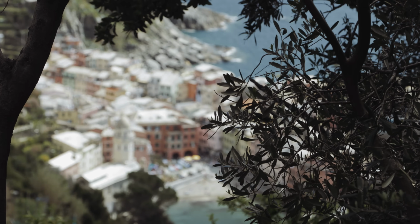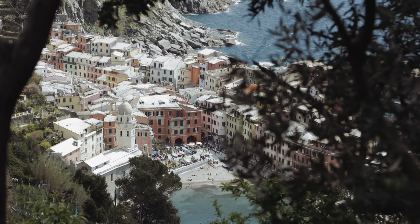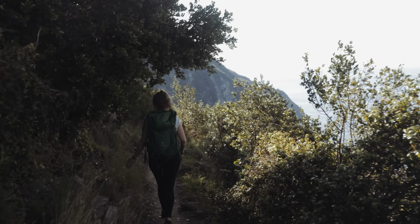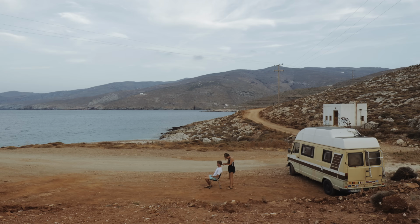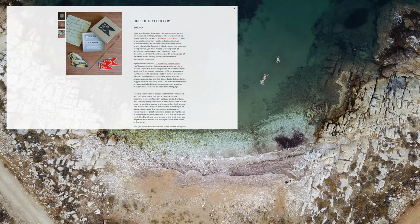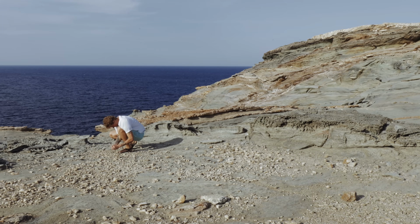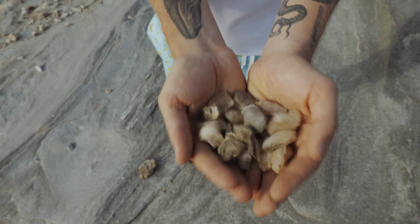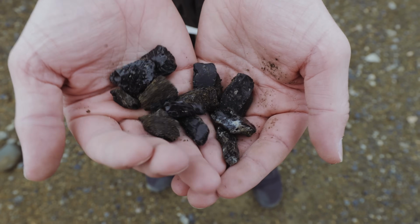The third collection is from Cinque Terre, Italy. We picked up these little beach stones in the spring of 2019 while hiking from one village to the next all along the coastline. Then there's the collection from Tinos, Greece, a small island in the Aegean Sea where we spent a few blissful weeks in the summer of that year. And finally, there's the Iceland collection, from our epic road trip through Iceland in the fall of 2019.